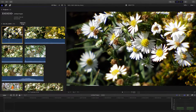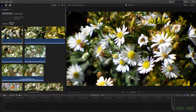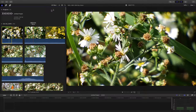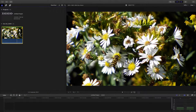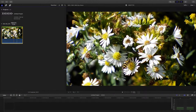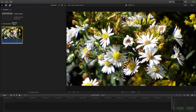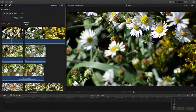We've got the bee, the little hoverfly, flying away. And let's mark that as a favorite. Remember, what we're going to do here is we're going to go up here and then be able to look at all the raw video clips that could potentially be used in some production at some point then. And let's look at all the clips. Let's look at this clip.